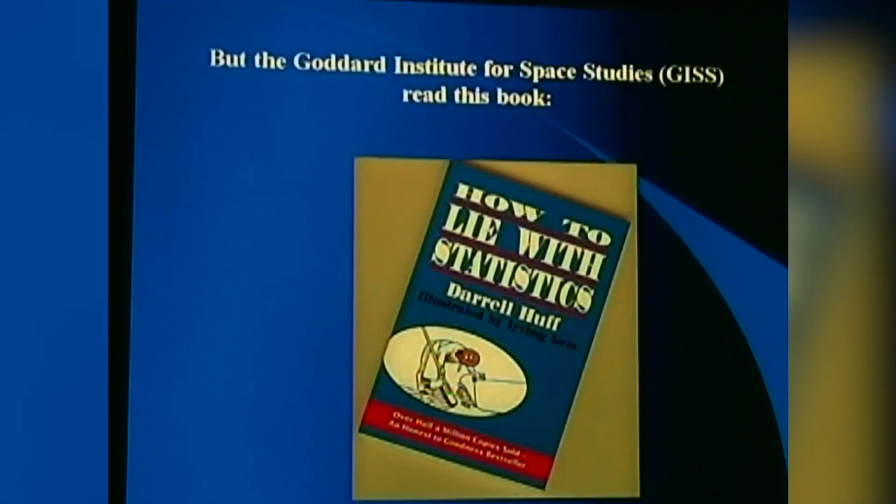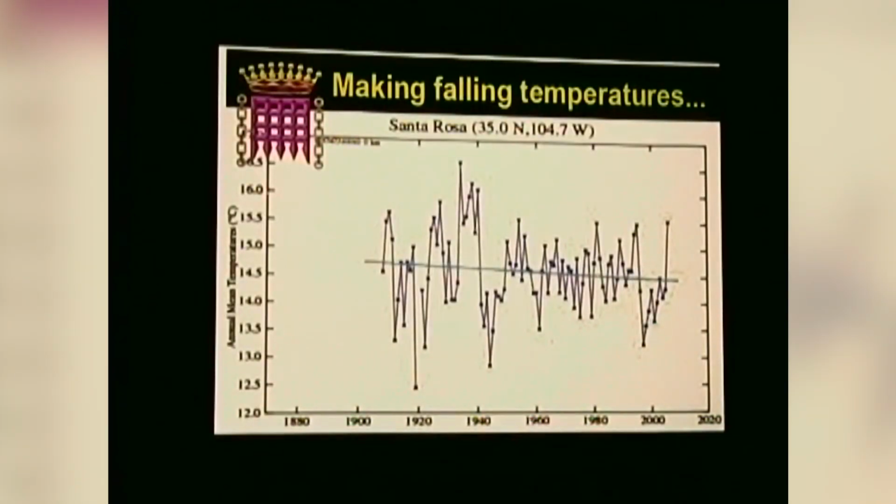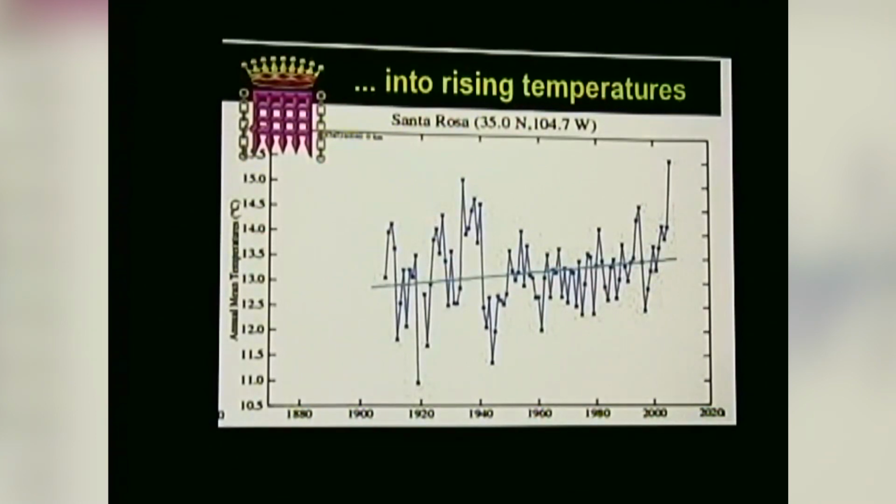rallying call. And so they read the book, How to Lie with Statistics, and the Goddard Institute for Space Studies, which we got friends there. Fred Espenak's up there. It's part of NASA. And they read this book, and they said, well, here's this. In the IPCC, one of their things is Santa Rosa, California, and the temperatures from 1900 till pretty much the present have gone down in Santa Rosa. Well, we can't have that. We have to hide the decline. So anyway, they just made falling temperatures into rising temperatures.